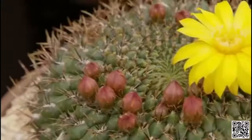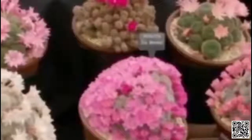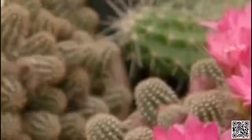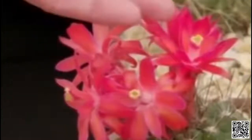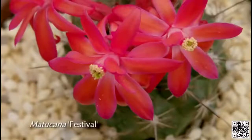Everybody's intrigued by cacti. Some people love them, some people hate them. But who could resist this kaleidoscopic display from Southfield Nursery? Nearly every plant on the stand is in flower, and over the last 30 years, Southfield have been working towards increasing the flowering capacity of their new hybrids. And this year, they've introduced this new plant, Matucana Festival. It's almost fluorescent in its colouring.